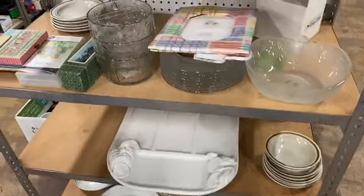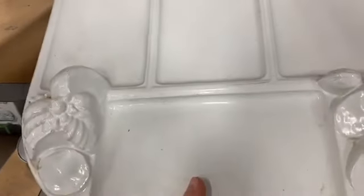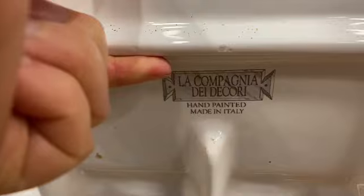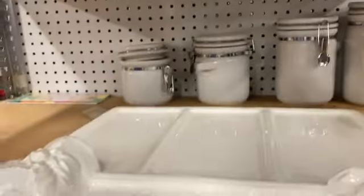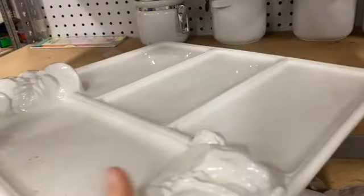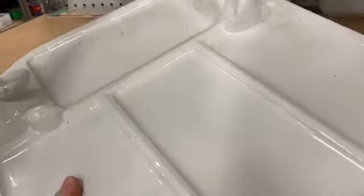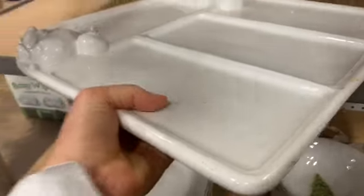Let's go. So the first thing I noticed when I walked in is this large platter, and I thought, how perfect. And so I flipped it over, and it is made in Italy, and that's one of the things that I like to look for in serverware or ceramics in general. I love Italian made pieces. This one just needed to be cleaned up a little bit, but it went straight in my cart.